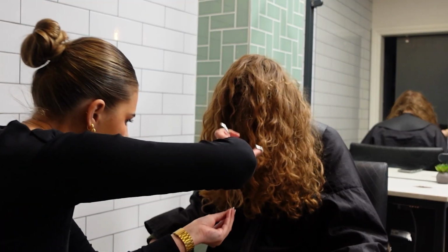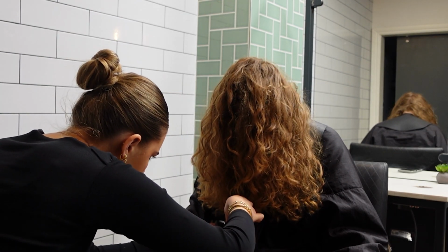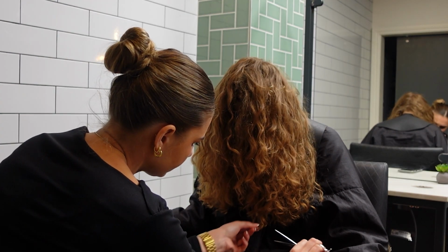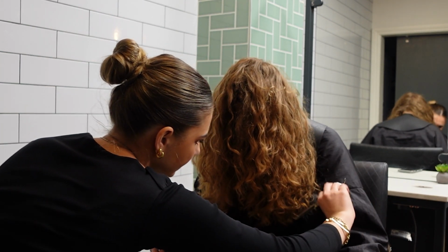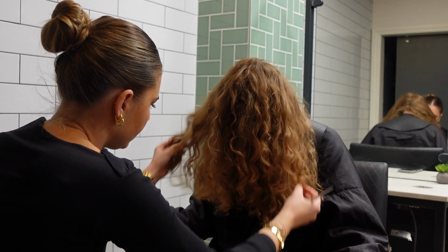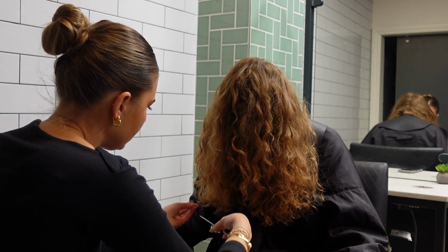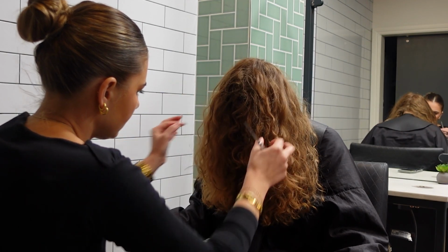So after she's cut the face framing pieces, she's just checking the balance of my hair, that it's not uneven. Then she got me to flip my hair forward, and I mean, this is an absolute look for me right now. But this again is checking the balance of the hair and seeing where the hair is coming from. So I flip all my head forward, and she said she can really see where each hair comes from and that it's in the right place.